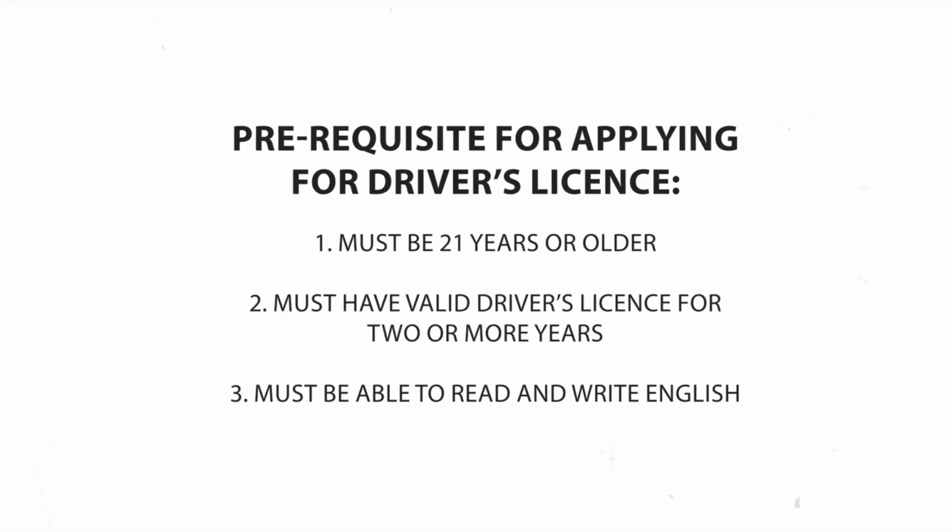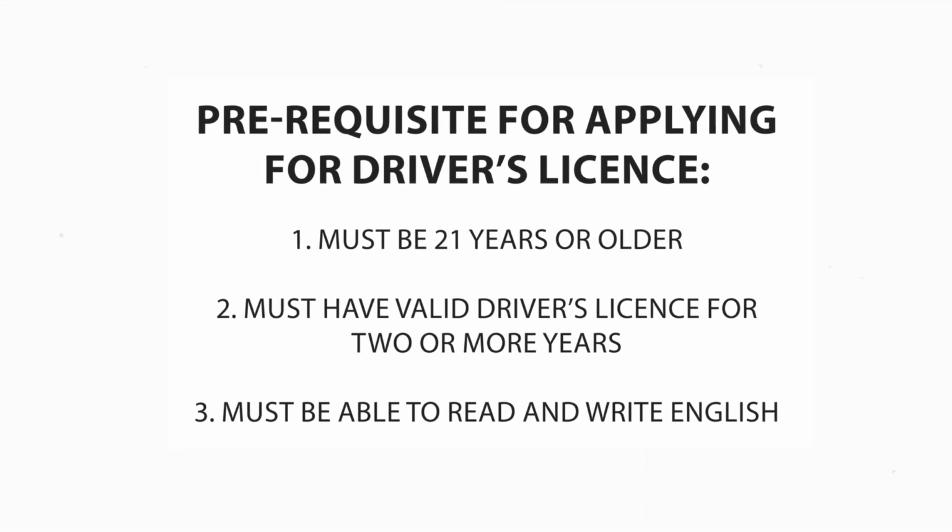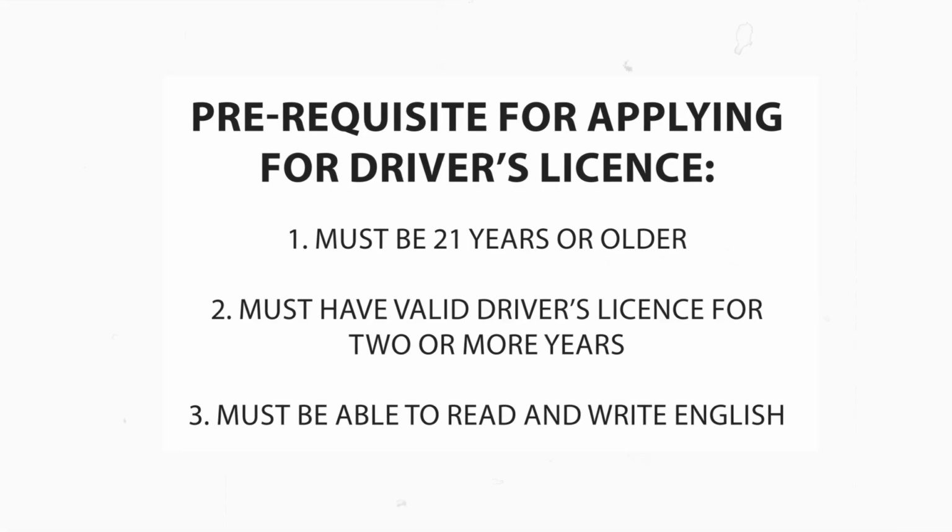Before applying for a hire car license, you must meet the following requirements. Be 21 years or older, have a valid driver's license for more than 2 years, and be capable of reading and writing English.